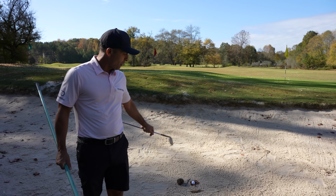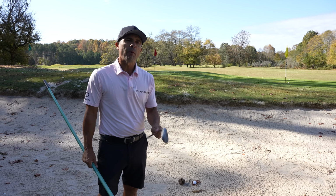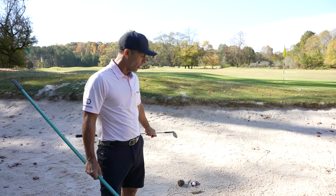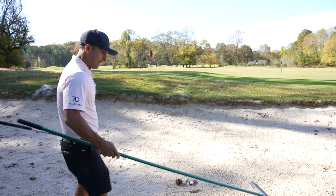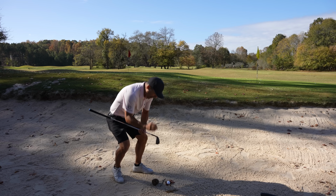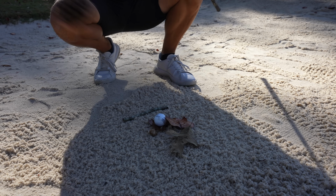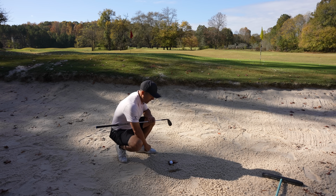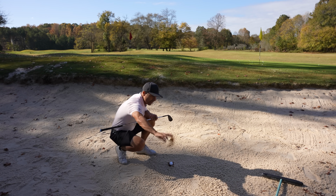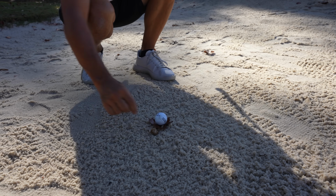There's more. All right, well, we're in the bunker. We got a lot of issues going on. You tell me, what rules am I breaking as I work on this shot here? We already know I can rake, I can do this. I'm allowed to move loose impediments. Pine cone, totally loose impediment. Stick, loose impediment. Leaf, loose impediment, I can move that. This leaf, yes. Oh, I want to come back. All right, I got this thing here.